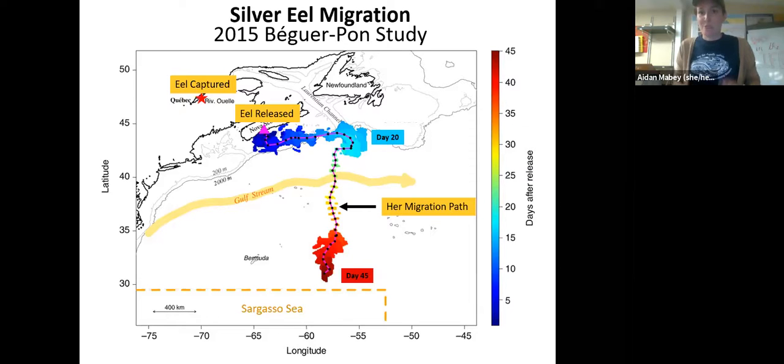So it's pretty crazy. No one has ever seen a field of dead eels out in the middle of the ocean, so we can say this is where the spawning grounds are. But we do know that they die because there's no way that they could survive after absorbing all of their organs, which is pretty crazy.